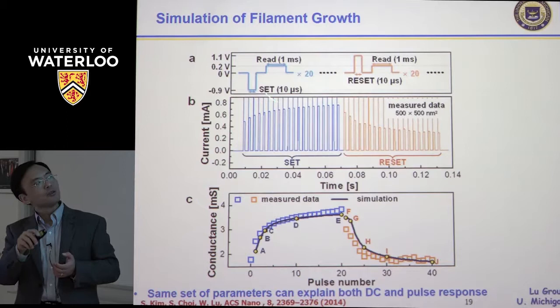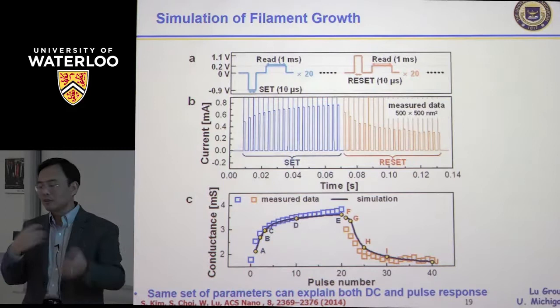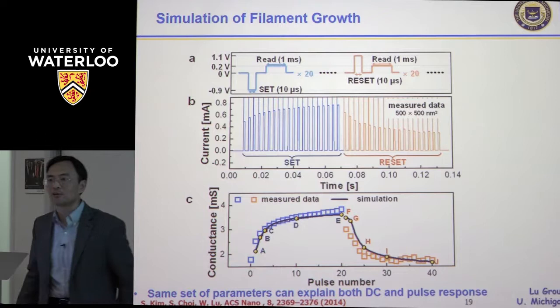So here we try to just control the number of pulses rather than the amplitude of the pulses. It's easier to just control the number of pulses. That's more natural to implement in a circuit.